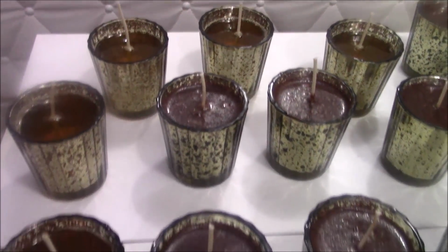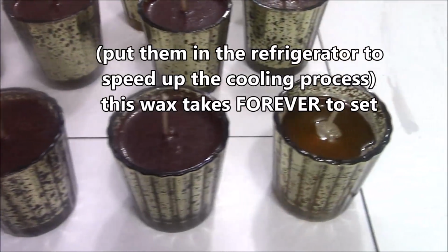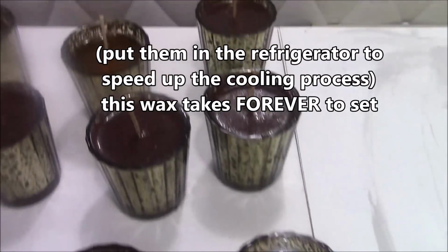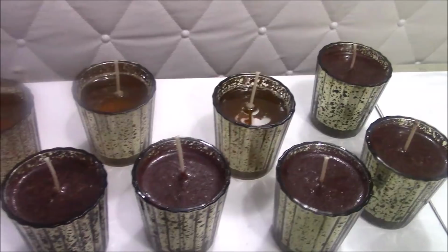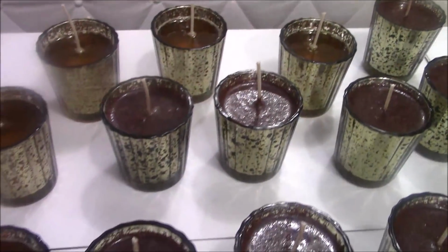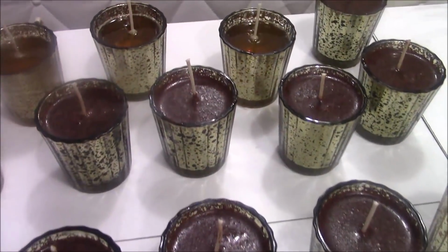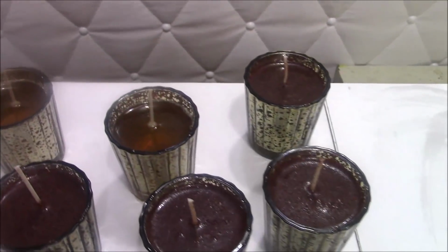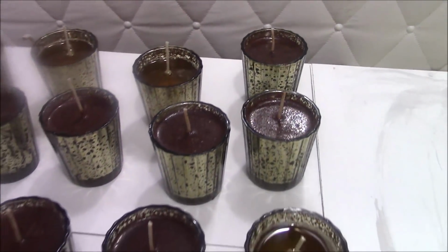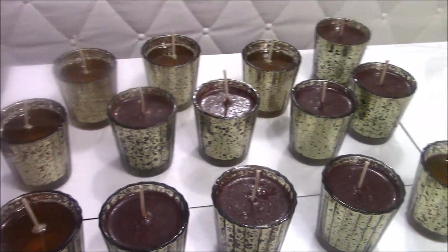Let these cool for about an hour. And it's funny because as these are cooling, I'm smelling this faint scent of someone having a party, if you know what I mean, because those little hemp wicks are heating up and they do give off kind of an odor of fun. Let's just say fun.